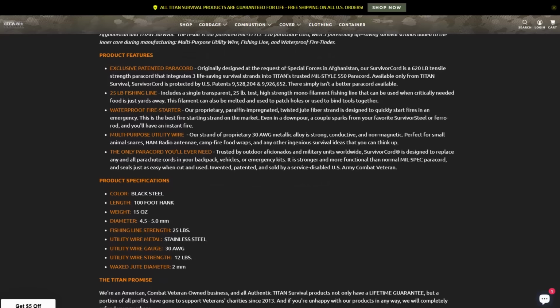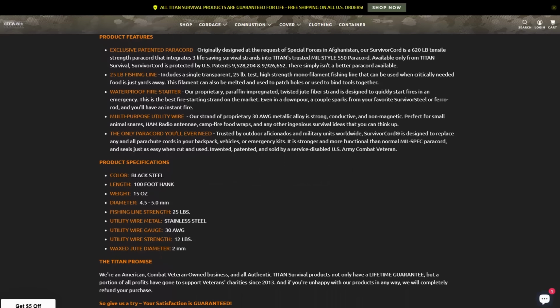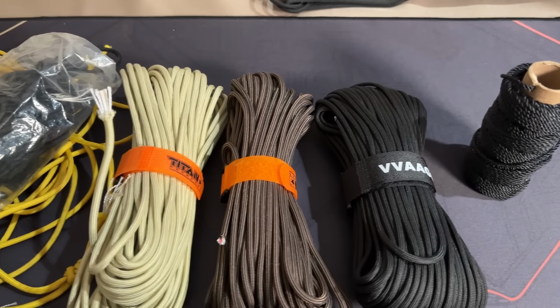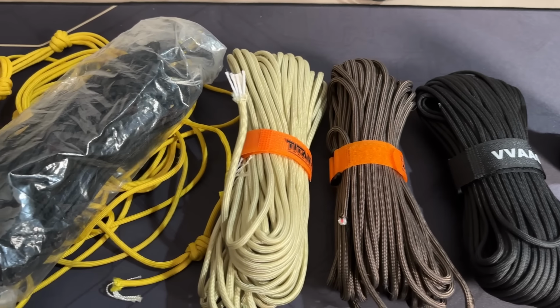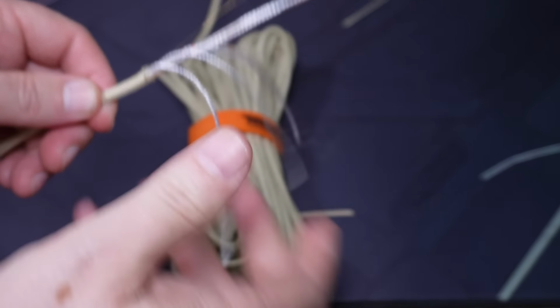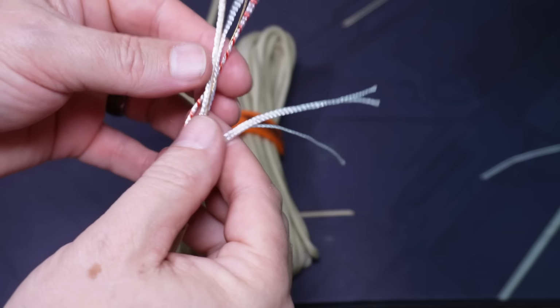I wouldn't suggest having 5 or 10 hanks of these. One of these that is 100 feet is going to do you just fine because you won't use it as much as you would paracord or other cordage. But this Titan Survivor Cord makes a great gift, and it's just something cool to have and useful to have in your preparedness supplies.